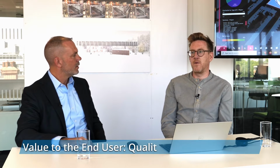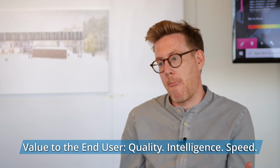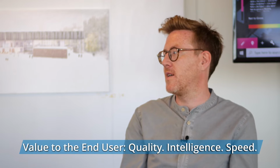What is the value to what you're doing here to the end user, if you were to sum it up? Quality, intelligence, speed. And predictability. That's what they get out of it, really. They get to take a huge degree of ownership about their design and delivery process. By pulling all of the digital technology up front, you create this kind of golden thread of data for them. So a lot of the clients we work with are owner-operators of their facilities.